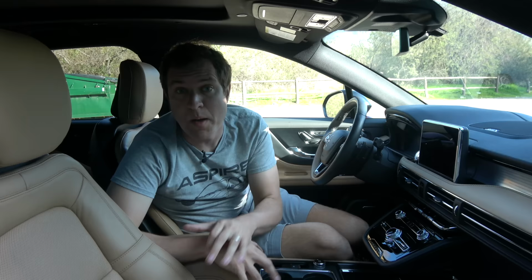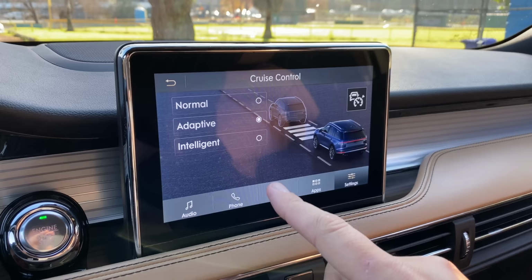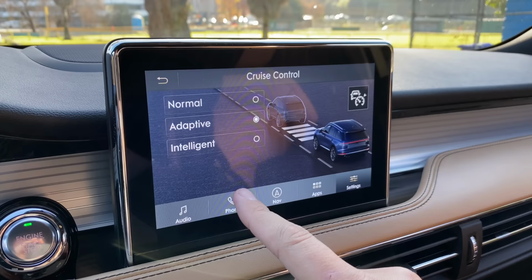But anyway, speaking of the infotainment system, there are a couple of interesting quirks and features in here, and I want to start with the cruise control settings. You go into the cruise settings, you can see there's a choice between normal, adaptive, or intelligent. Normal's regular cruise control, adaptive will speed up and slow down to the car in front of you. Intelligent will read the road signs around you and then speed up or slow down based on those road signs. So if you're driving in a 55 zone and it goes down to 40, the car will actually slow down to 40 on its own because it has automatically read the road sign.